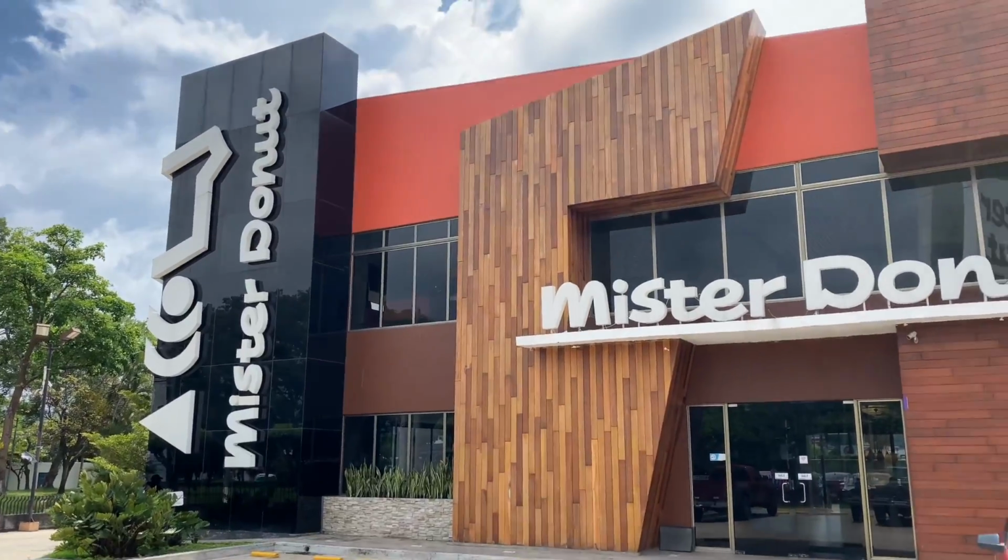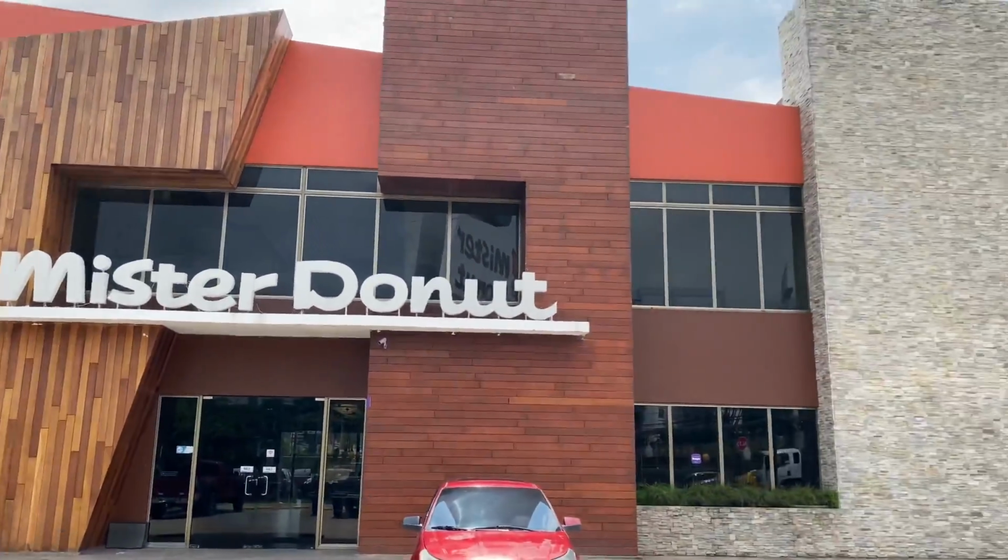Okay, so when I first came down to El Salvador, I saw these really weird fast food restaurants called Mister Donuts. But instead of being just a small little donut shop like a Krispy Kreme or a Dunkin' Donuts, this place is massive. It has like 2 stories. And I was like, how in the world can a donut shop have 2 stories? I'm only selling donuts, right?